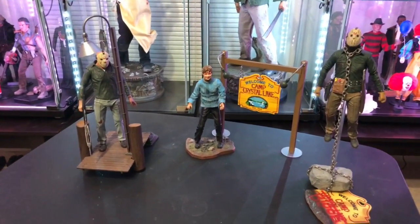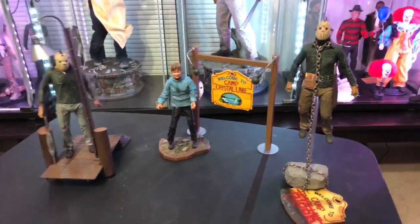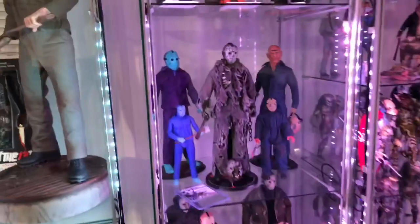And hopefully NECA sometime this year or next year will come out with a part 7, which is this Jason. Hopefully they will.